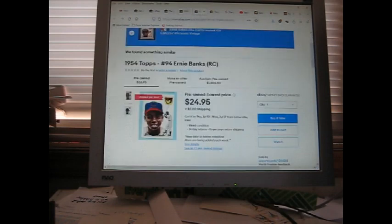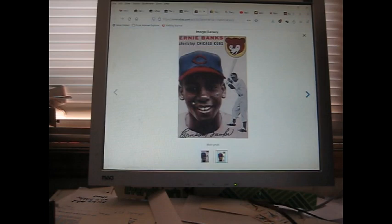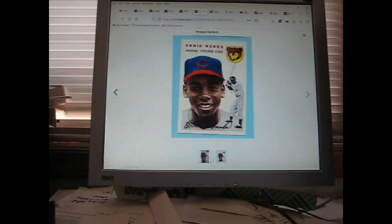It says 1954 Topps number 94 Ernie Banks rookie card, okay? Well, is a reprint a rookie card? It has a rookie image, but not a rookie card. Anyway, it's $24.95 plus $2 for shipping. They're showing a picture of an older one, scratched and beat up with trimmed edges, or a cropped image. I have no earthly clue. And then they're showing me this one here. It's the old bait and switch type of thing.